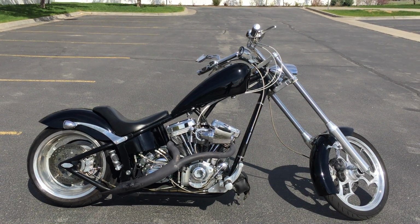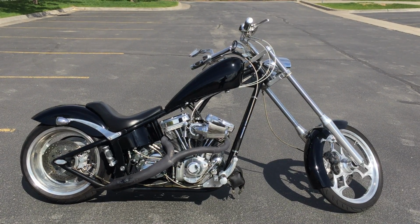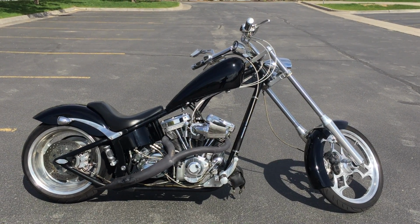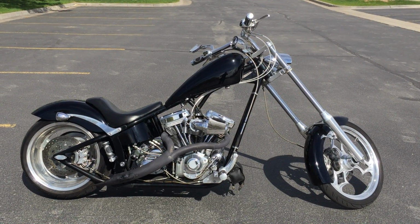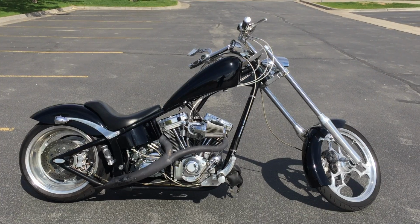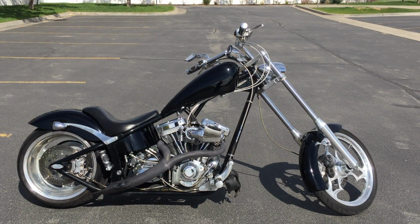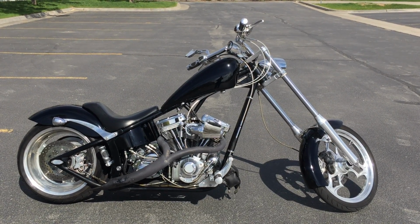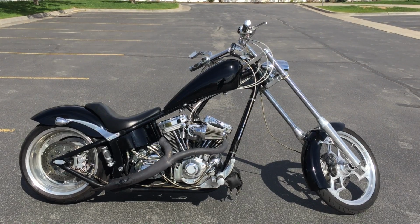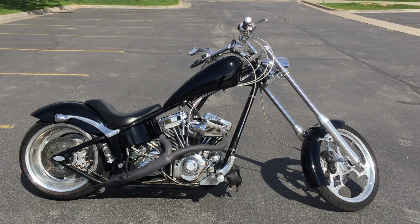All right, guys, we've got a 2004 Big Dog Chopper Softail motorcycle for sale. This bike currently has 11,957 very well cared for miles. Now this particular bike is equipped with the gloss black base paint job, and then you've got some pinstriping on the bike. Definitely a very, very classy paint job.